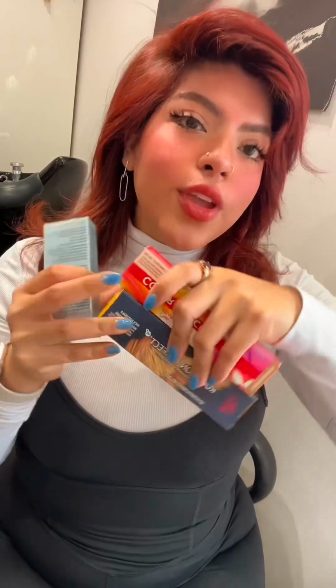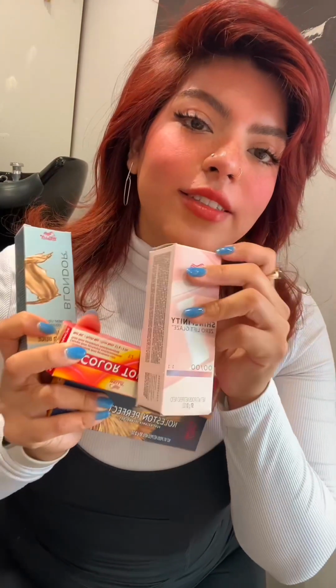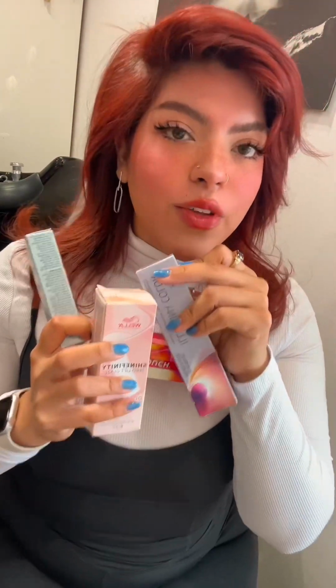So every color line has a few different types, and Wella has an extensive amount of them. This is not even all of the ones that they carry. Today I'm going to touch on one in particular, but I did want to highlight a little bit on what these are. So the Color Touch line is a demi-permanent, which means it doesn't lift, it only deposits.